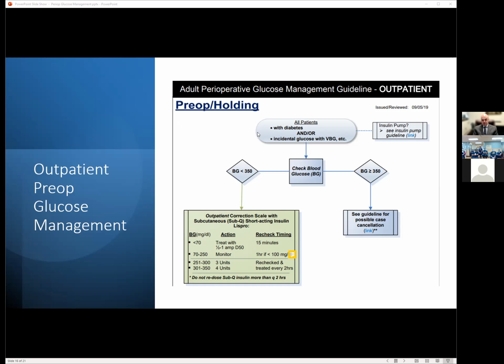This is a sub-Q insulin administration. We're not starting an infusion. We're not doing anything else. The ask here is to check the blood sugar once, treat it if it's abnormal, but only initiate the treatment if the blood sugar is above 250. And it really needs to be within that range of 250 to 350, because again, above 350, you should be considering canceling or postponing the procedure until blood sugars are much better controlled.